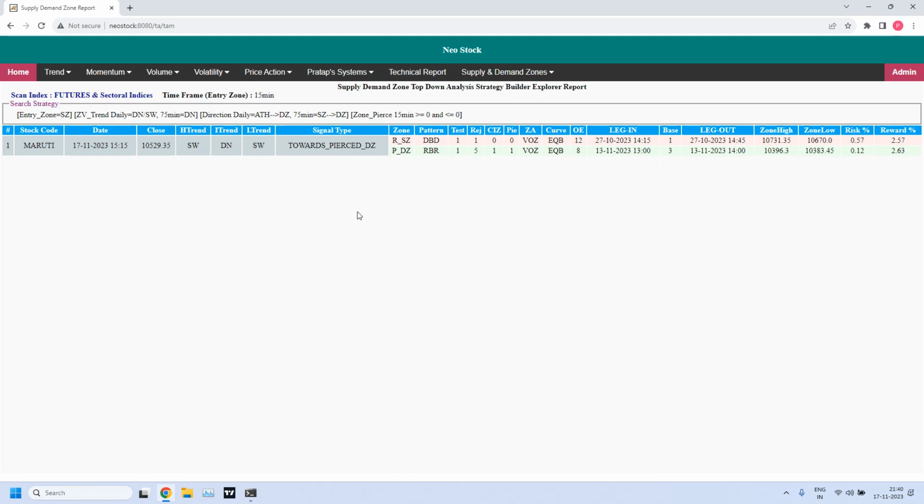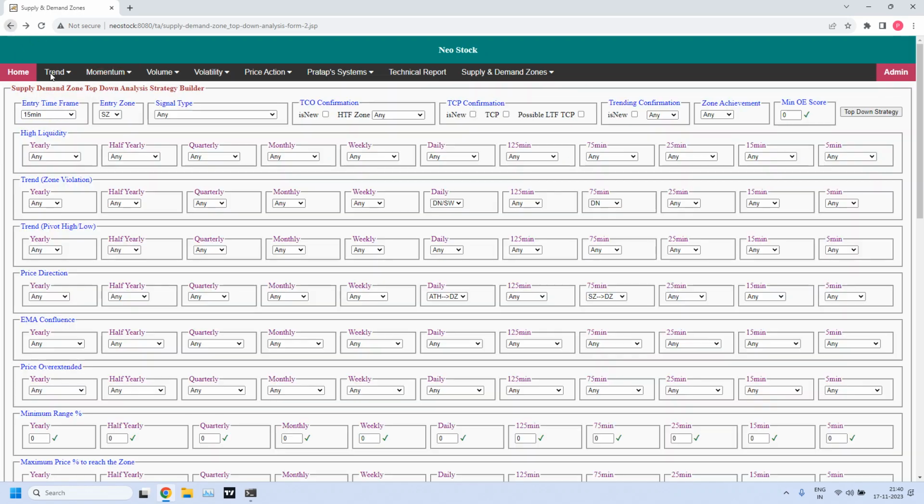Currently, this stock is moving from all-time high to demand zone in daily time frame. And in 75 minutes, this stock is having both demand and supply zones. And in 15 minutes also, it is having demand and supply zones. But remember, it is a high liquidity zone, so it is not a fresh zone. Let's go back.